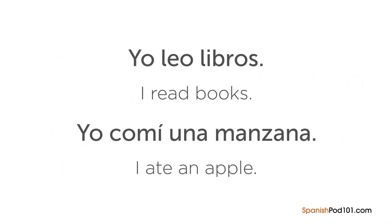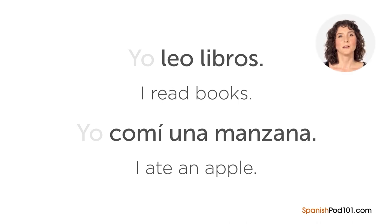More often than not, if we wanted to say, I read books and I ate an apple in Spanish, we would not usually say, yo leo libros, yo comí una manzana. But instead, we would just say, leo libros, comí una manzana. Notice how the subject I is omitted from the sentence. This is how most Spanish sentences are constructed and spoken in real life. When it's clear who or what the subject is, most Spanish speakers would omit the subject altogether.